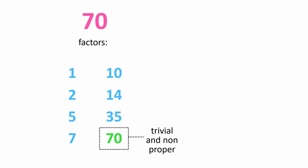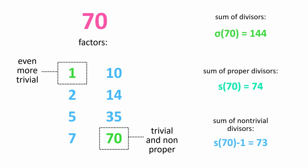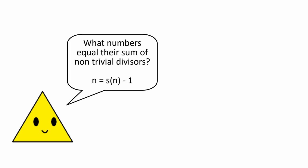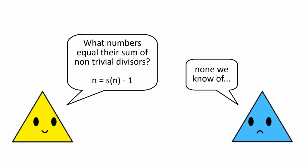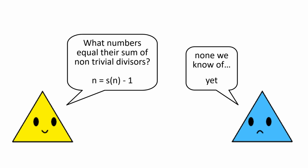But there's another trivial divisor every number has, which is 1. So in my opinion, it makes sense to also exclude 1, in which case you're taking the sum of non-trivial divisors, which is just the Aliquot sum minus 1. So that raises the question, what numbers equal their sum of non-trivial divisors? Well, these ones are called quasi-perfect numbers, but unfortunately, not a single one has ever been found, odd or even. Just like odd perfect numbers, it's not proven that they can't exist, we just haven't found any.